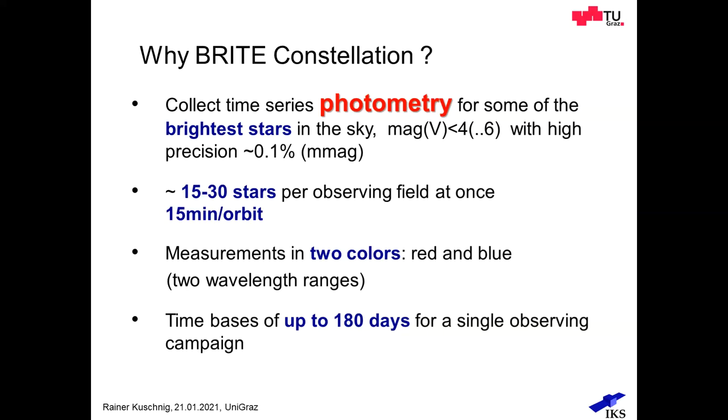We wanted to have, in one shot, a sample of stars in a relatively large field of view, which is about 24 degrees in diameter, and you want to observe for at least 50 minutes each orbit and collect data then. And we want to do this not only in one passband, but in two, a red and a blue filter. And the time base for those observations should be, if possible, as long as you can do that in a typical low Earth orbit, before the Sun is fading out of the field or coming into the field. So it's about half a year, typically, that you have time to collect such data.